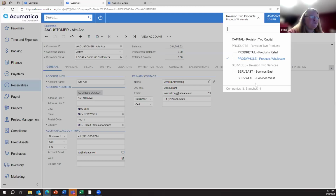Some people like to use this tool for different lines of business, right? I have one company and I want to separate my retail division and my wholesale division. I want to be able to run a P&L separately for each of these particular items. Although we're one EIN and we file all of our taxes as one company, this gives me the ability to break out my financial report so that I can see them each individually, right?